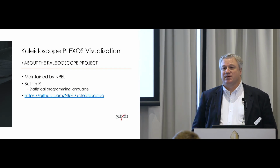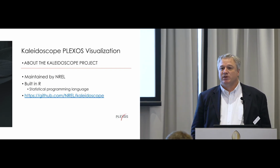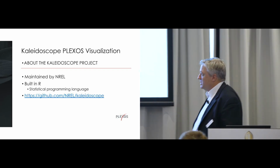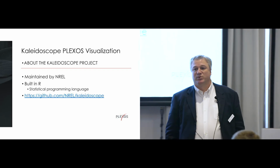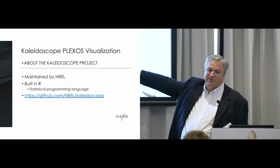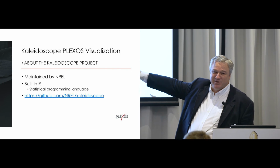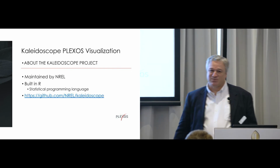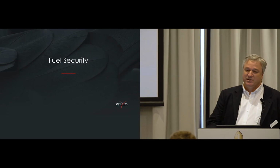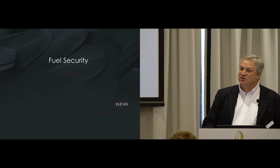The reason I'm pointing this out to you at all is because NREL has made all the code for Kaleidoscope public. So if you wanted to take Kaleidoscope and implement it at your organization, that's how you do it, kind of. I mean, there's a little bit more to it than that, but that's where all the code lives. So you can do it. And then the last thing I want to talk to you about was fuel security.